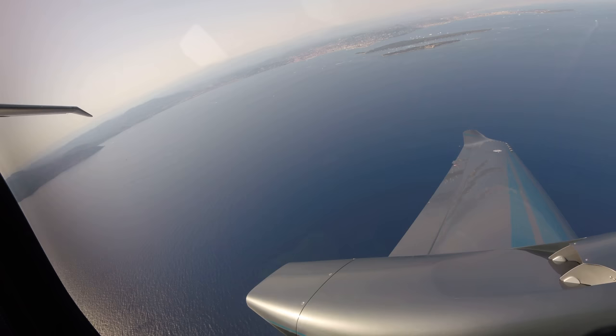Actually, what I'm doing now, the controller asked me about my further intentions. Oscar Zulu will stay on this heading for about, let's say, 5 minutes and then turn to about heading 020. And now he told me if I continue on this heading, then the minimum IFR altitude would be 10,000. That's copied. How many miles to 10,000? Now he told me that it was in about 15 miles. That's working, that's perfect. I will start to go to the right here already a bit. Let's turn to the north.